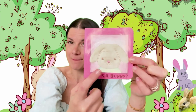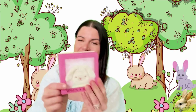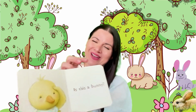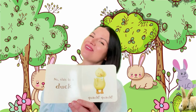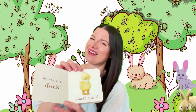Look, I have a book called Who's a Bunny? Do you see that bunny? Say bunny, bunny. Yes, let's read this book and see who's a bunny. Is this a bunny? Is that a bunny? No. I don't think that's a bunny. No, it's a duck. The duck goes quack, quack, quack. That's a duck. That's not a bunny.